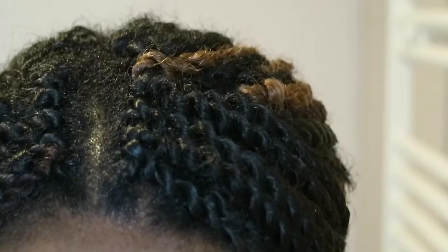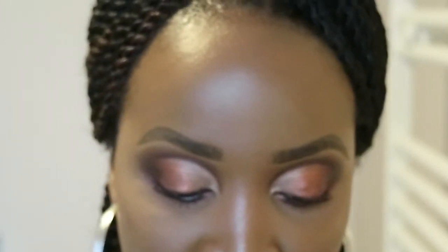And I'm also going to apply... I'm not sure if I'm going to apply liquid eyeliner. I might not need to. Even if I don't, I think I'm quite happy with this look as it is, which is unusual. Usually I have to apply some kind of eyeliner of some sort. So before I do that though, I'm going to finish my lips.